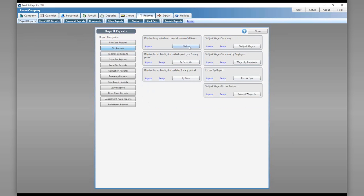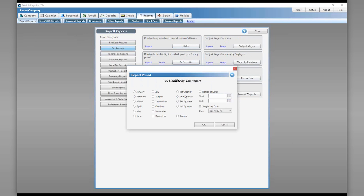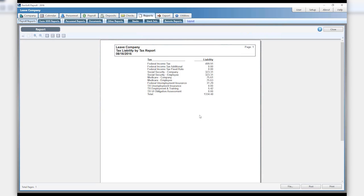So under tax reports, the by deposit and by tax lets you know how much tax you owe to the IRS or to your state. And you can run it for a pay date or a month, depending on how often you have to make deposits, and it gives you the amounts there.